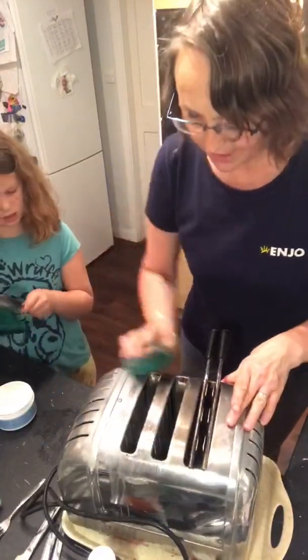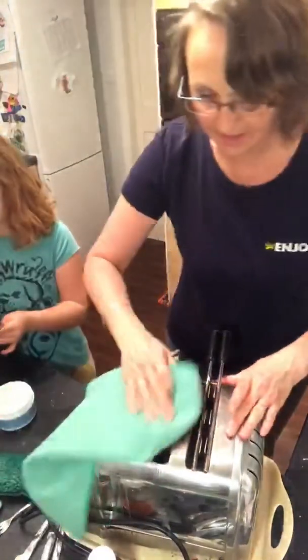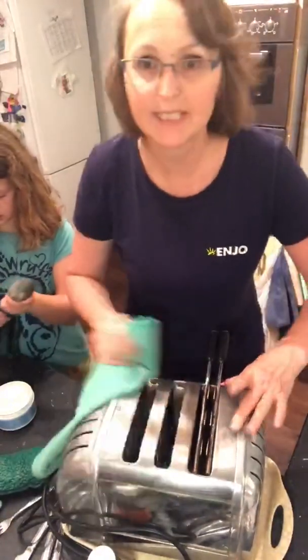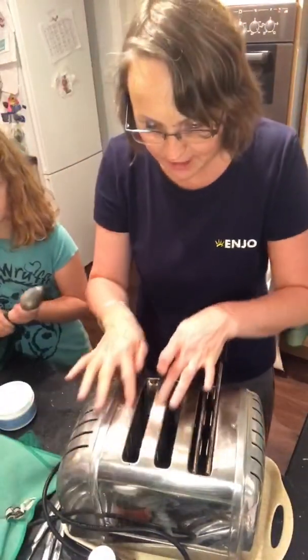Let's just take you over there, you can see my little helper in action. Wait, it's gone silver. Yeah, it has gone silver. Spoon.